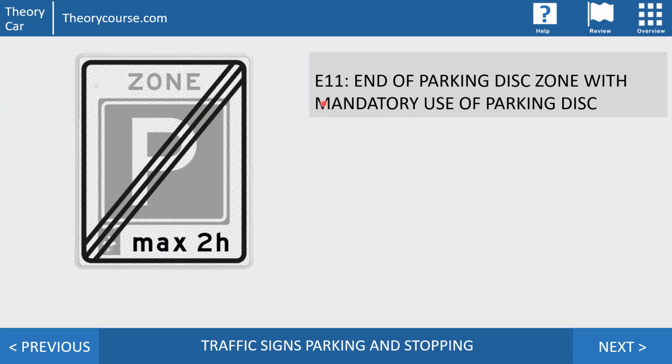E11. It's the end of the parking disc zone with mandatory use of a parking disc. I think everybody knows what this sign means.